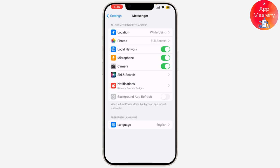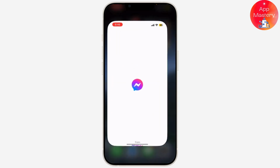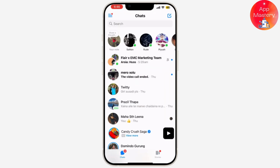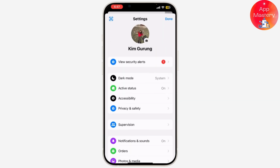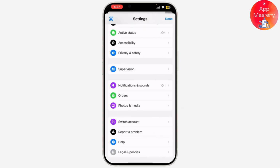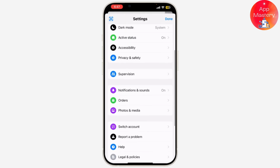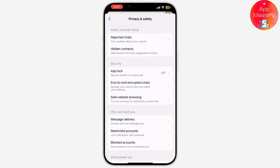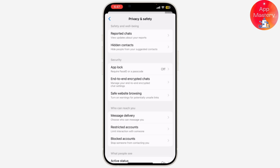If permissions are set correctly and you're still having issues, let's check Messenger's in-app settings. Open Messenger. Tap on the three horizontal lines and go to settings. Scroll down to find privacy and support. Then go to voice and video settings. Ensure that microphone and camera settings are properly configured for video calls.